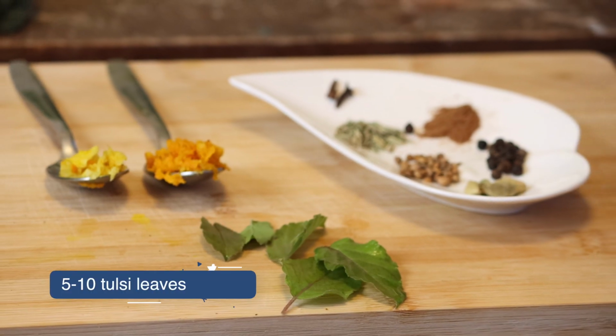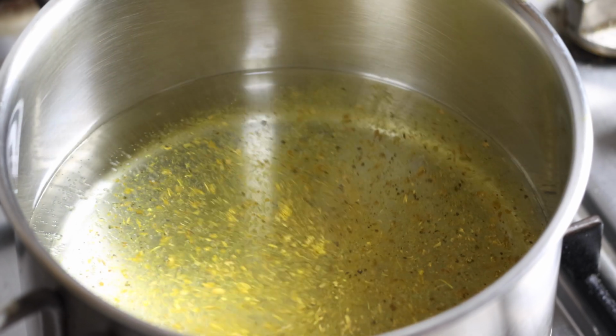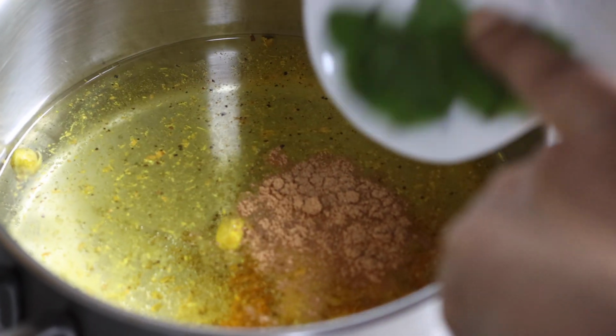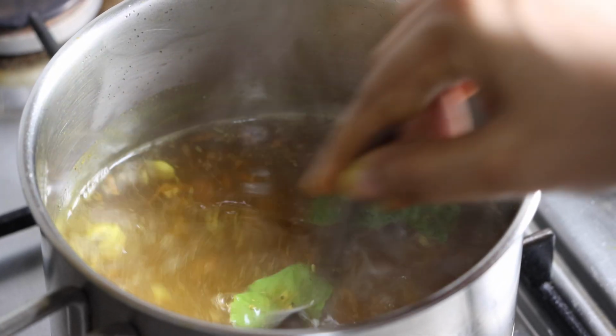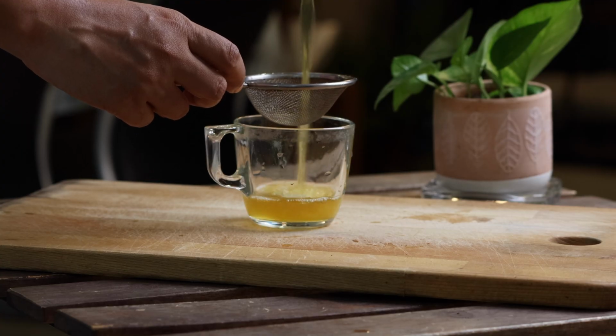5 to 10 tulsi leaves. You can also use dried tulsi leaves if you do not have a plant at home. Add all the ingredients to 3 cups of water and bring it to boil and let it simmer for a few more minutes. Now strain it and sip hot.